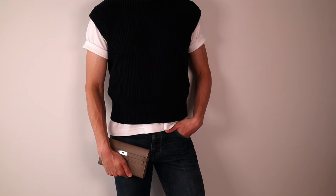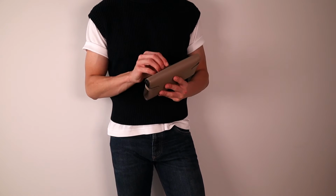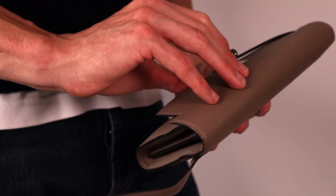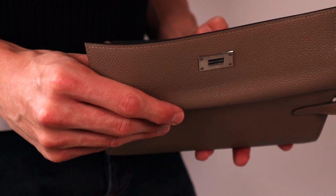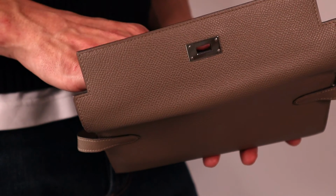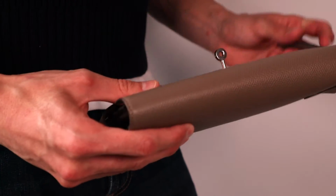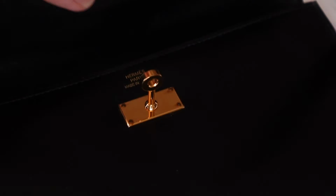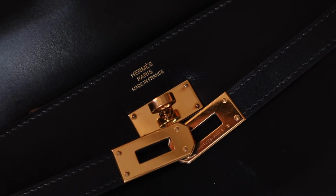Now, what do you have to know about these pieces? Obviously, they are inspired by the iconic Kelly bag, so you do get the Kelly twist closure, the sangles, and then on the inside, the original Kelly wallet features several different pockets. So this is something that comes in a ton of different leathers, pretty much any Hermes leather that you can think of. So I have one in Epsom here, I have one in ostrich, I have also bought one in box, but it's also available in alligator, in chèvre.